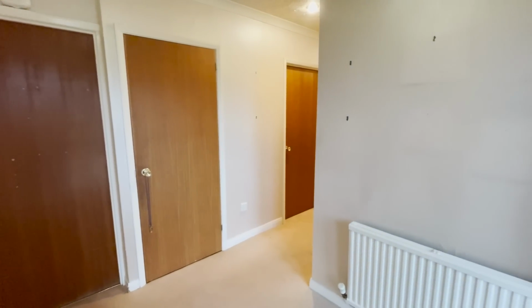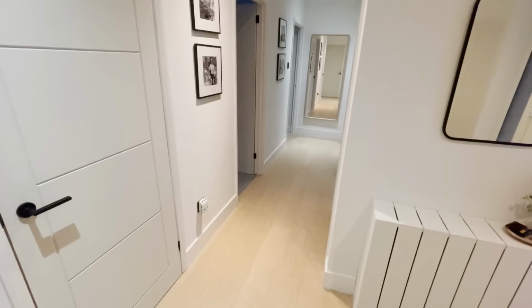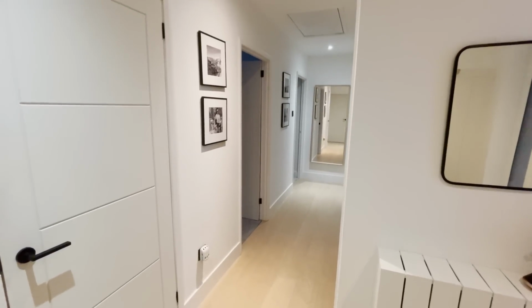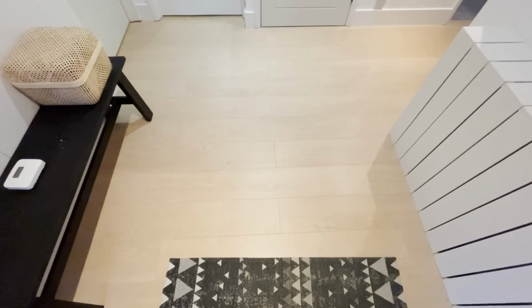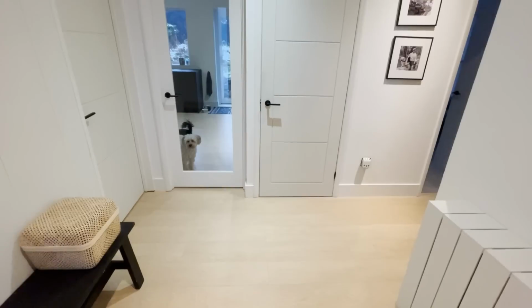One thing that we love about the layout is you kind of come in the front door, you have your lounge and kitchen on one side, and down the hallway is where all of our bedrooms are. So it's very much kind of like split living. The bedrooms aren't on the same side of the house as our living areas, and we personally absolutely love that.